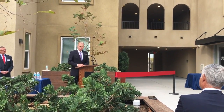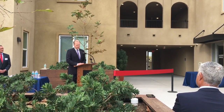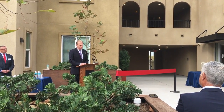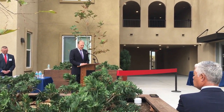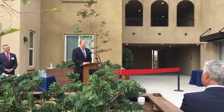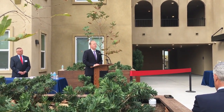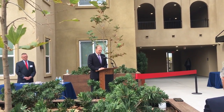I think something that I don't know if Jim mentioned, but really the on-site services that are going to be here as part of this opportunity, financial literacy, computer, and English as a second language classes will also be here on site. And of course, it is LEED certified, environmentally friendly, which means it's built to some of the highest levels of sustainability. Again, what we are trying to encourage more and more of here in San Diego.